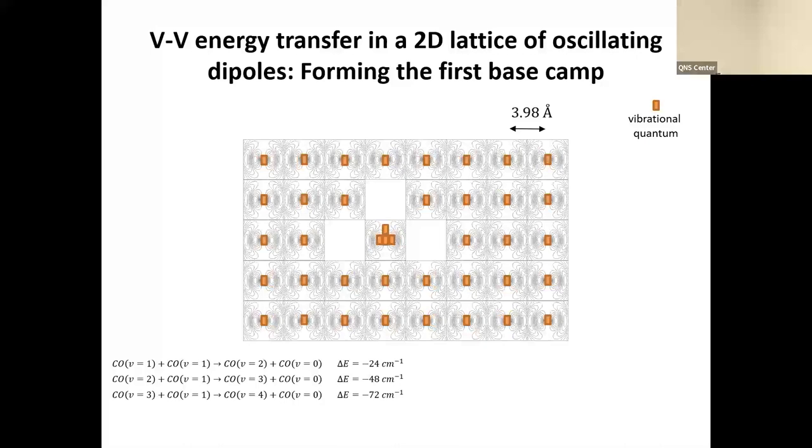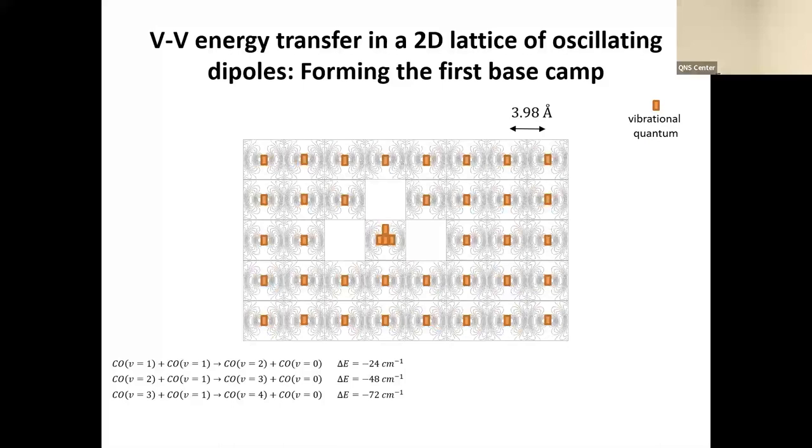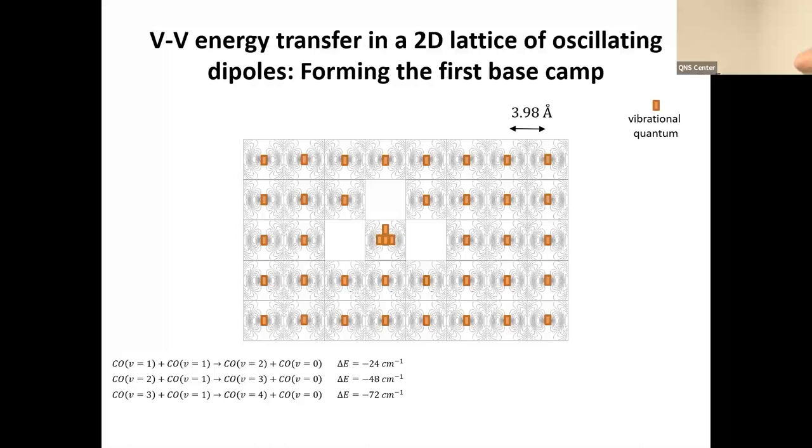Tell me if my intuition is correct. If you use a substrate which has a higher density of states for phonons, you are able to transfer much more energy, right? Yeah, so you can have more base camps. That's right. Lithium fluoride has a higher Debye frequency, so you'd expect maybe you get to V=9 in the first base camp, maybe you already get to V=16 in the first base camp, for example.